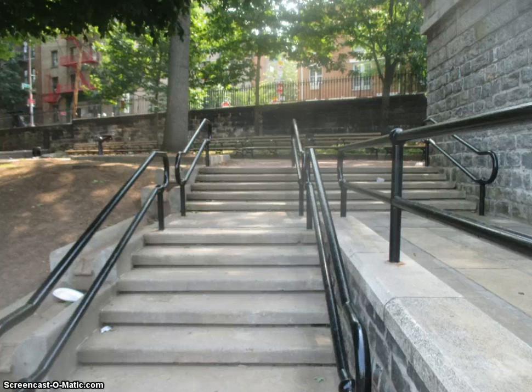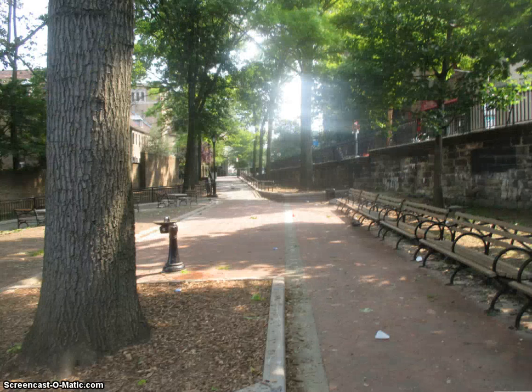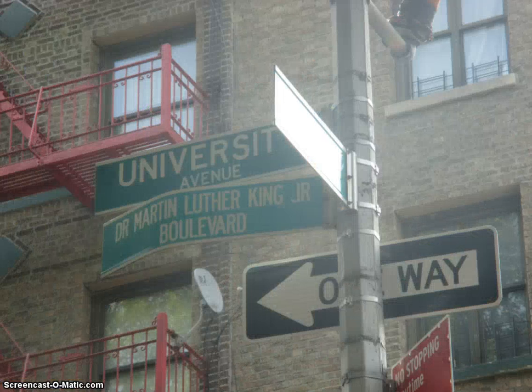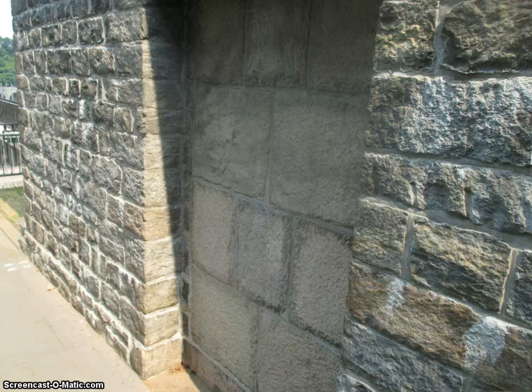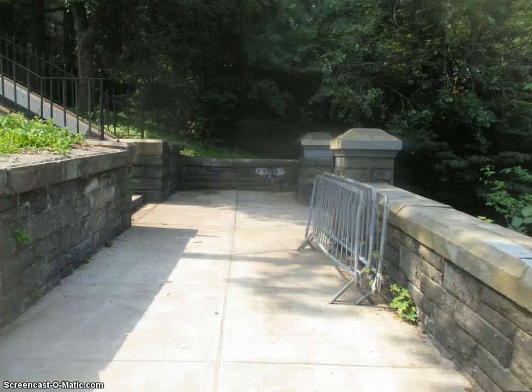Now, coming off onto the Bronx side, you have a choice. You can go up these stairs, bear left, as we're doing here, and continue up the ramp, and you'll be on, as you see, University Avenue, aka Dr. Martin Luther King Jr. Boulevard. Or, you may go the other way. There's a closed up entrance to the vault.